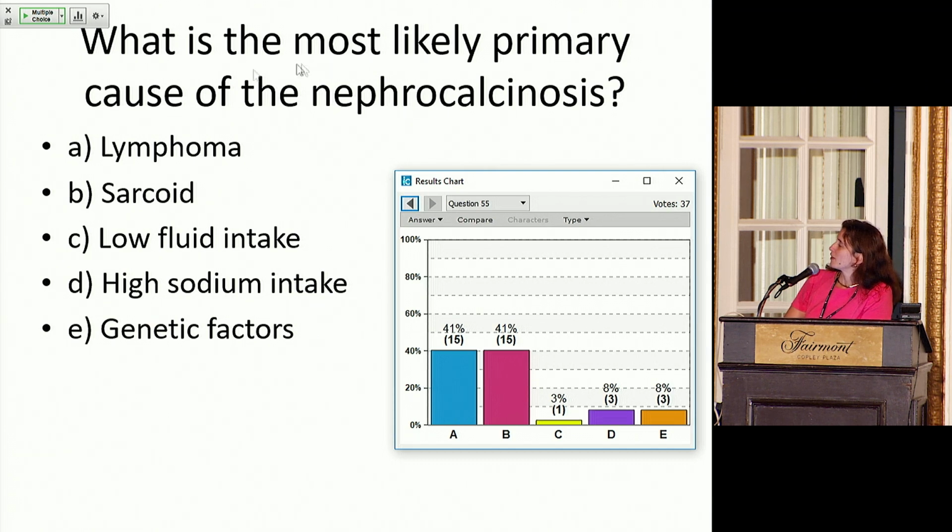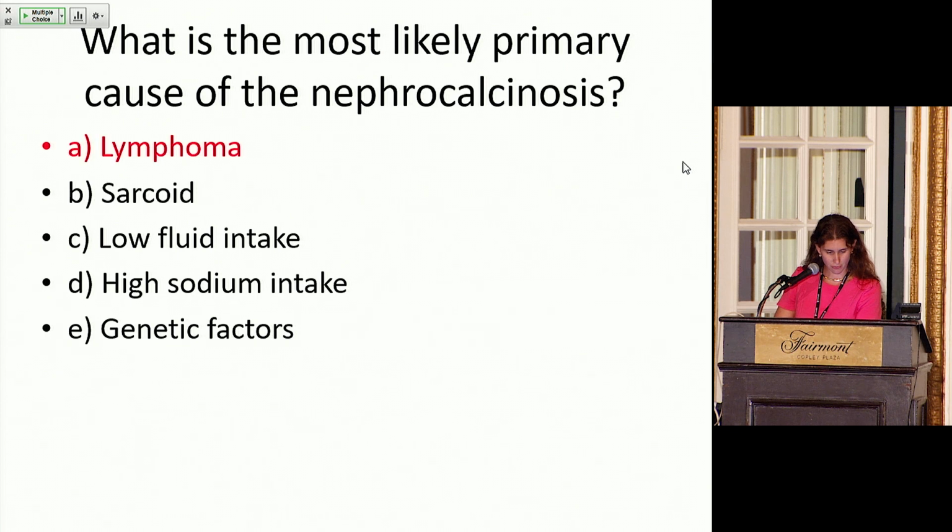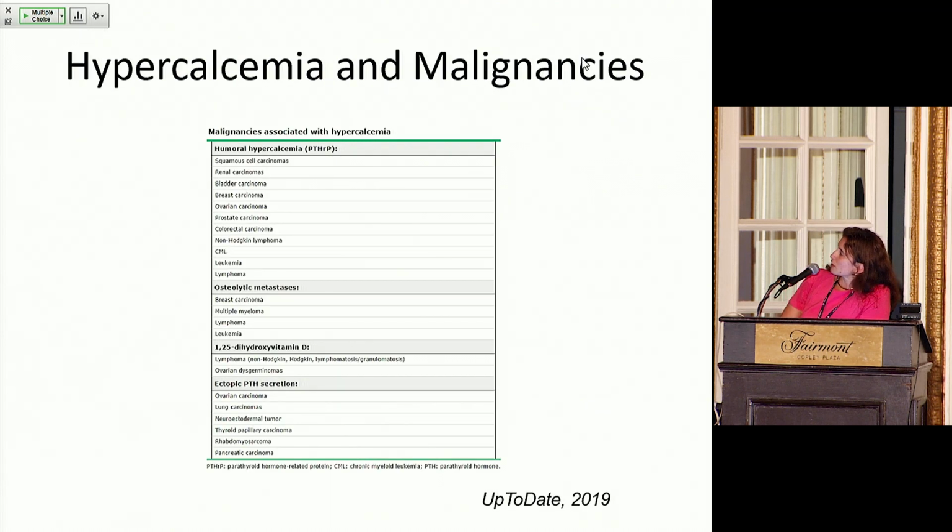Okay, so we're having the same debate here that we had, and we actually had to send him to sarcoid clinic to get his lymphoma doctor to treat his lymphoma, because his lymphoma doctor thought it was sarcoid. But it ended up being the lymphoma. The slide might be a little hard to see from here, but this is from UpToDate: hypercalcemia and malignancies.